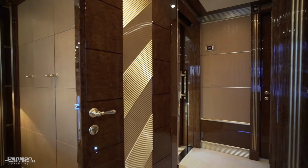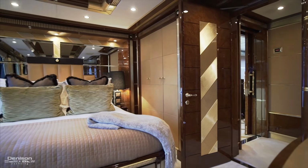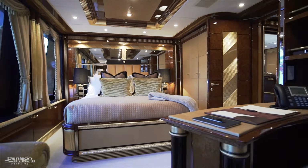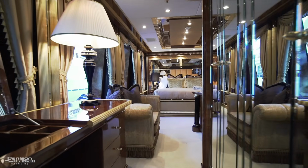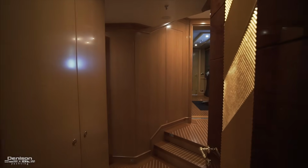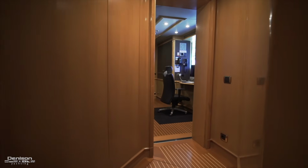But now let's move forward from the Sky Lounge along the starboard side, where we'll find your last VIP stateroom here, making a total of 6 staterooms on Mind Games. Completely private and very high off the water, it offers seclusion, views, without sacrificing comfort. Just forward is the ensuite. Continuing forward to the Helm, we pass another dayhead, making a total of 9 guest heads.